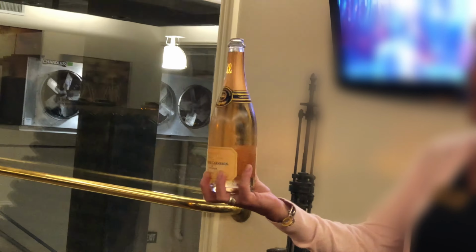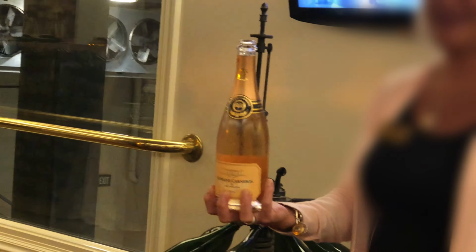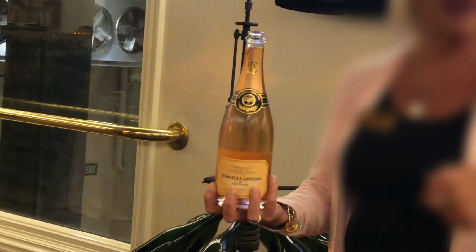All my bubbles are inside of the bottle. When it comes out the top, that's your CO2 escaping. You got to keep the bubbles inside the bottle, and you can go back to it.